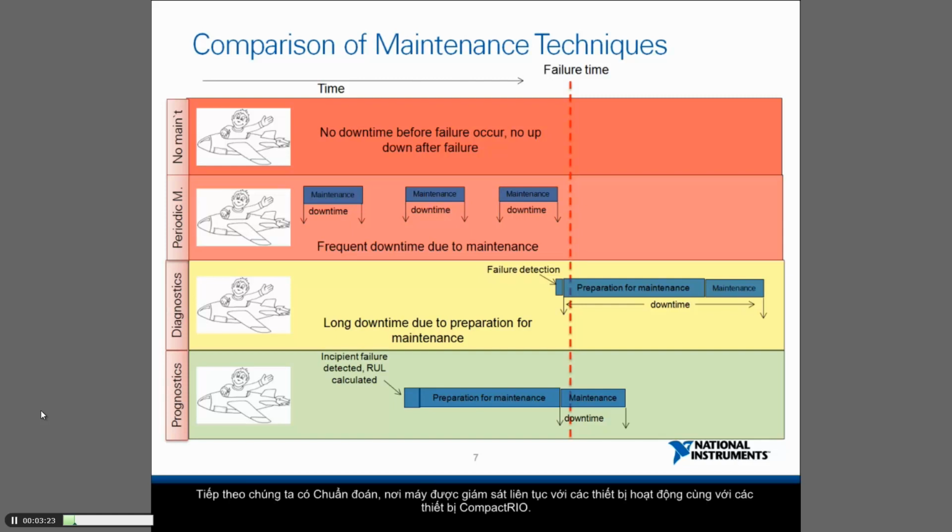Next, we have diagnostics, where the machine is being continuously monitored with online equipment, such as our CompactRIO devices. This aids in the finding of failures before something catastrophic happens, but it is still an unexpected failure and causes significant downtime. However, the machine is probably saved.